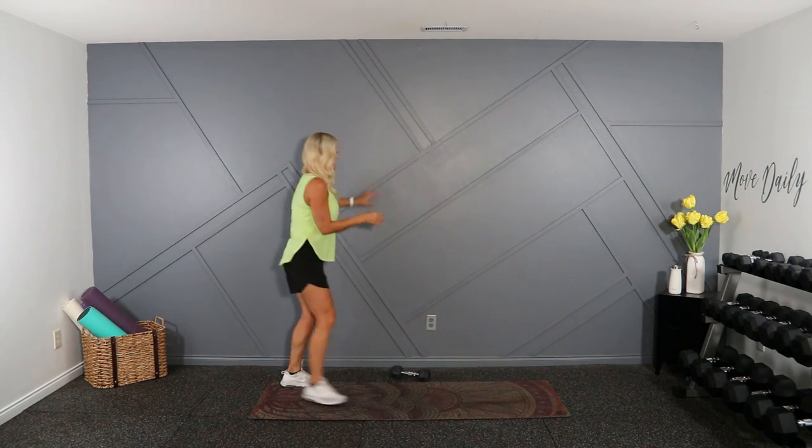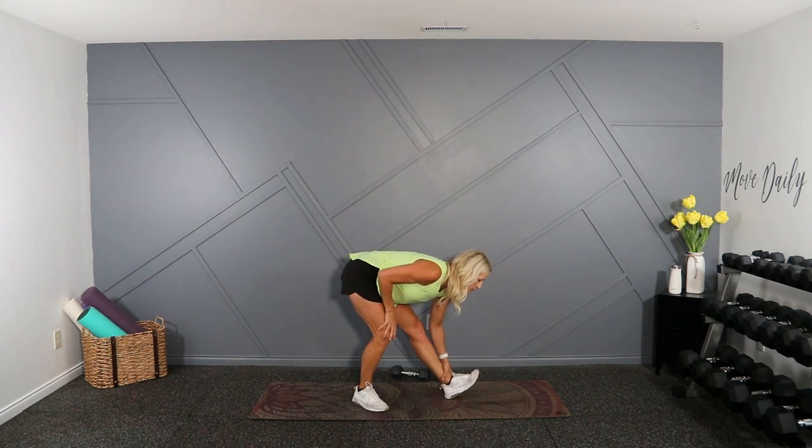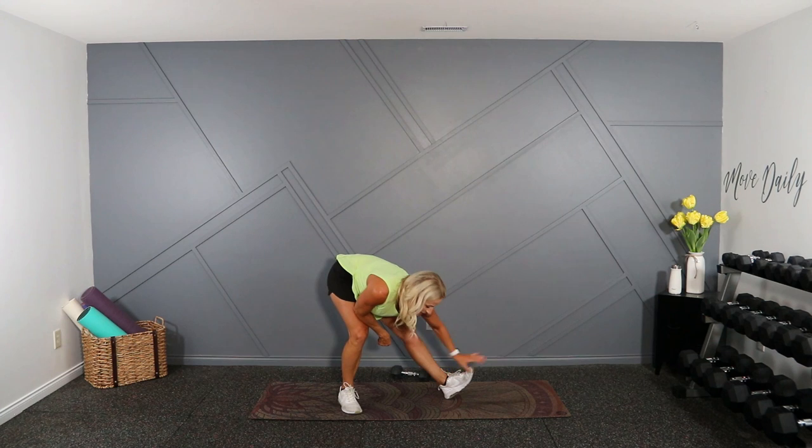Well, that was dandy. Let's come to a standing stretch here. Heel up, I want you to hinge forward at the waist, just lengthening through. You just shuffle that back foot back to get a good stretch on that hamstring there.